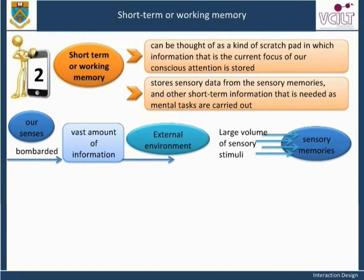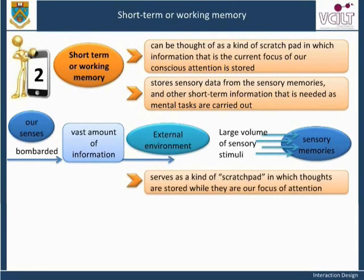In addition to processing sensory experiences, working memory also serves as a kind of scratch pad in which thoughts are stored while they are our focus of attention. For example, if you wish to multiply 39 by 8, it is necessary to remember these two numbers.